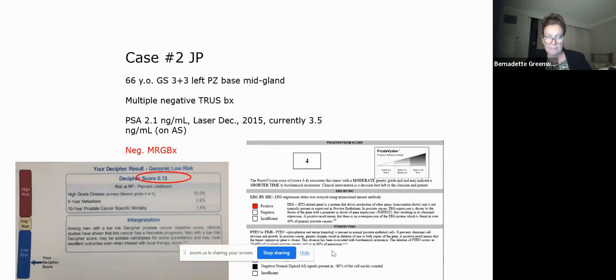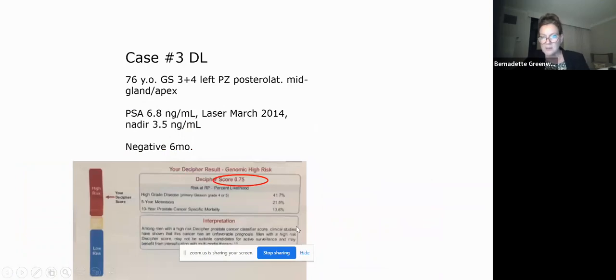Then look at this guy, negative 6 month biopsy. I'm not going to say it was predictable, but you know, he was low risk by all accounts. So unsurprising that a 6 month biopsy would be negative. Next patient, this person was treated in 2014.